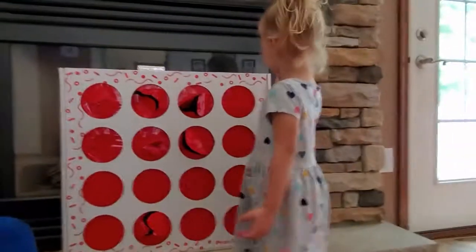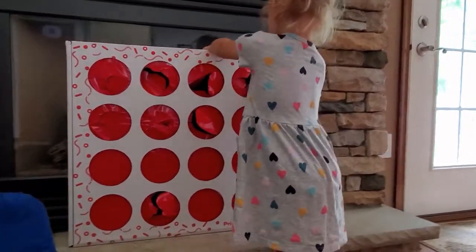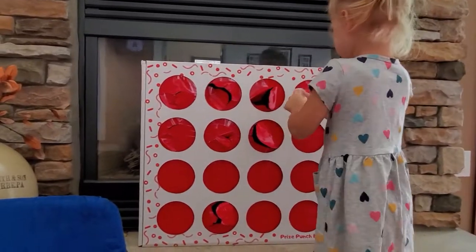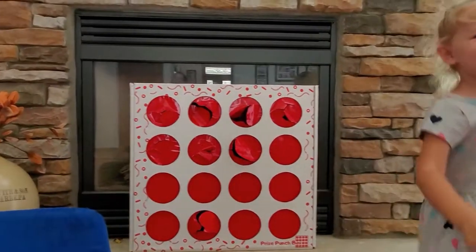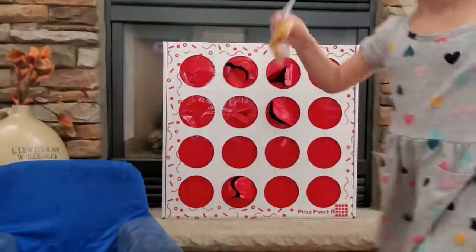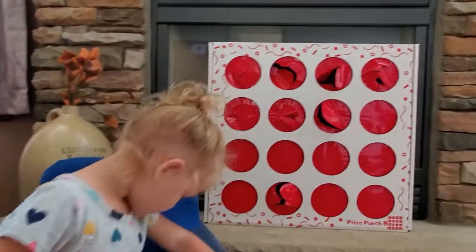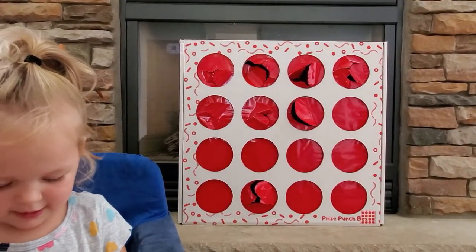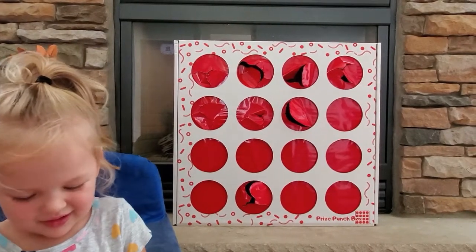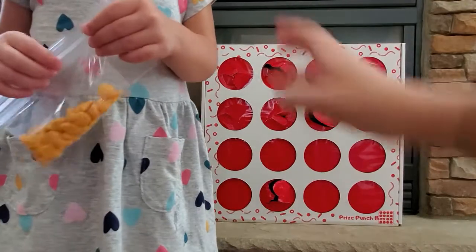I'll give Logan a half a point. Woo, Charlotte. What did Charlotte get? She got goldfish. Okay, sit down. Sit down and eat your goldfish. Daddy, I'm winning so far. This is unfair. No, Logan, you don't get to do anything. Charlotte. Well, Mommy. Oh, he's going to give Charlotte a point. That's all. Mommy, I eat. Eat your goldfish. Okay. I'm taking it.